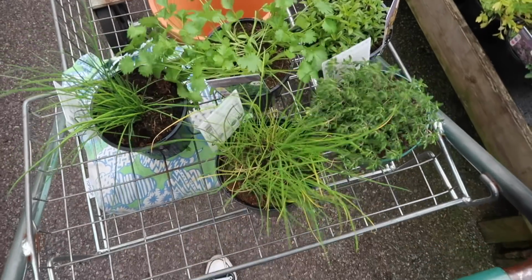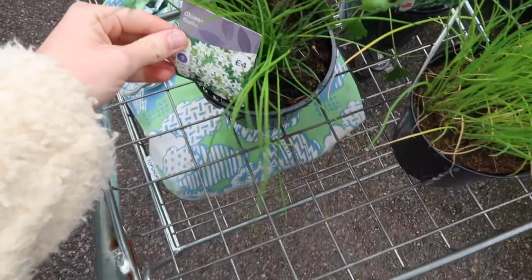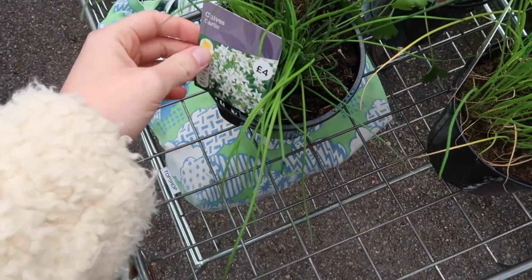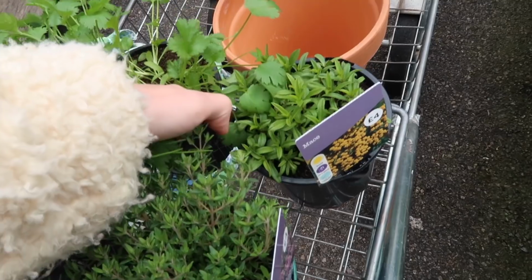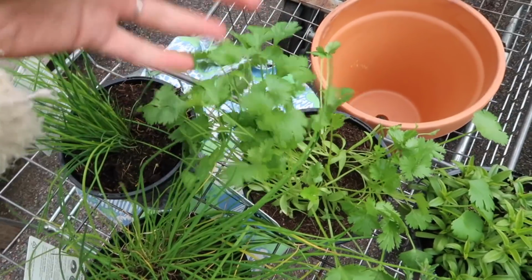Doing well so far on the herb front. We already have some that we got at the weekend. I've picked up some chives. Even though I'm growing some in the greenhouse, I quite like a lot of chives. So we've got some garlic chives, and then we've got some classic chives. Picked up some thyme, some mace, never cooked with before, so it'll be interesting. And they've got lovely yellow flowers. And we've got some coriander.